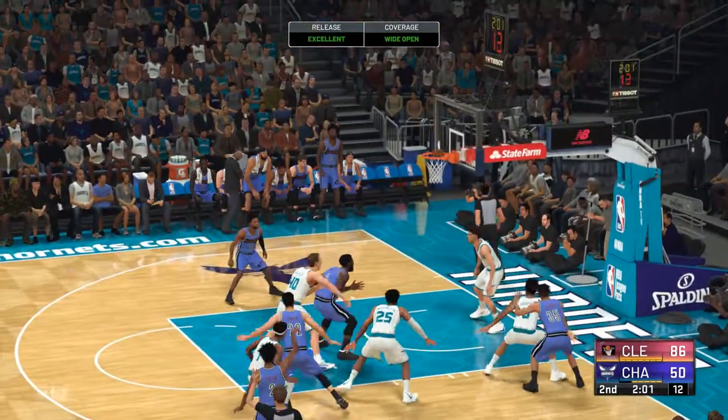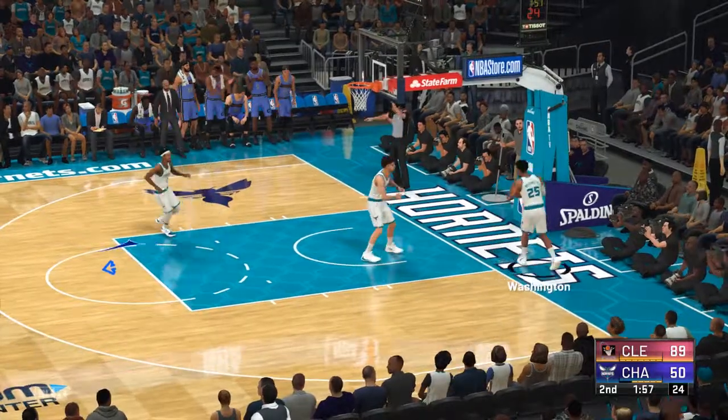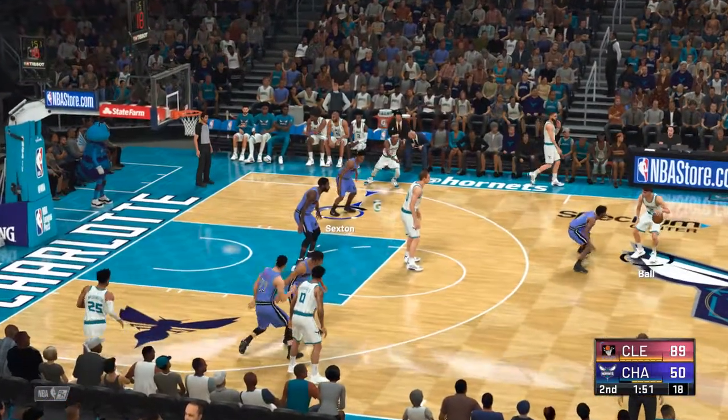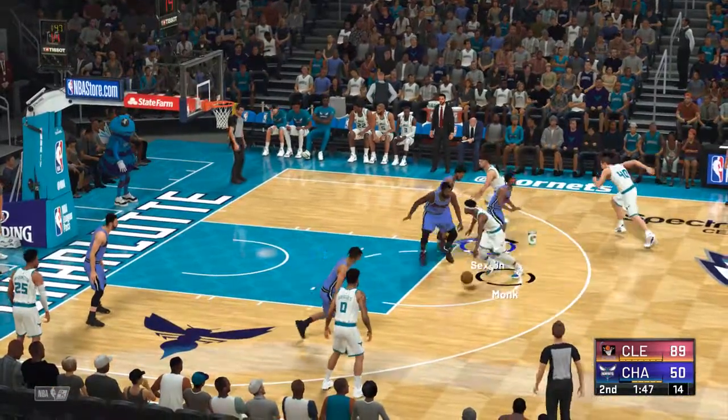Sexton for three. Another three for Cleveland. You know, the timing, the rhythm, I'm a big fan of when Sexton can just catch and shoot. Guys, they're looking for a way to score here. Yeah, they've had a tough time taking the lid off.